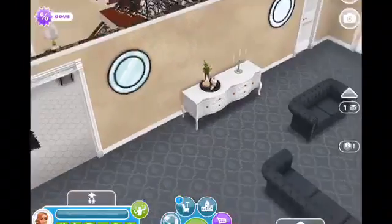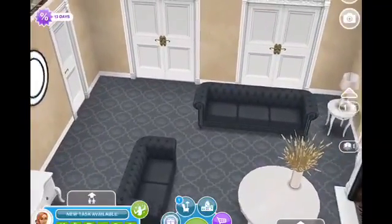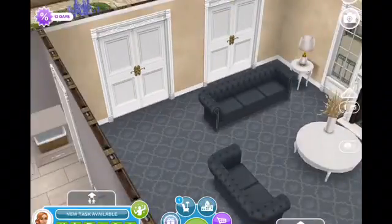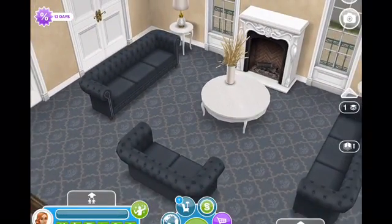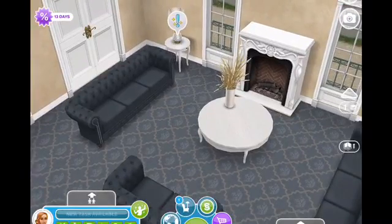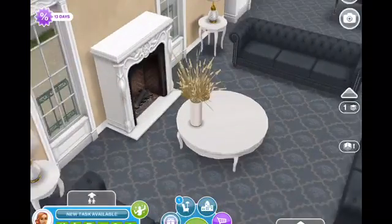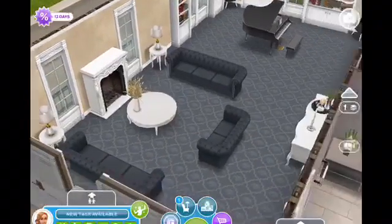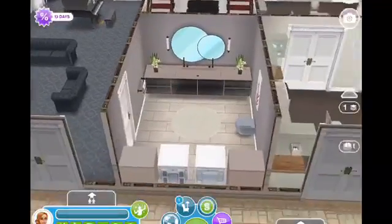And then over here I've added a nice seating area with the new navy colored couches. I think they're navy, some people think they're black, but I think they look like a nice navy blue, and they look beautiful against that carpeting, and then the white trim in the room with the white fireplace and white coffee table and end tables. So that is the great room.